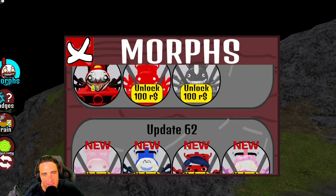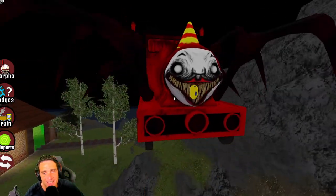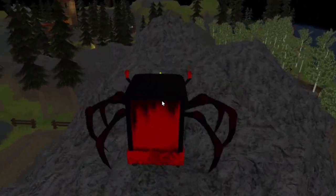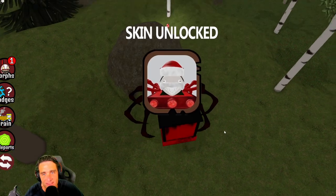Wait, where's Birthday Choo Choo Charles? You should have right here. Look at the party hat. Yay, happy birthday, Choo Choo Charles. Woohoo! It's a special day, you guys. It's Choo Choo Charles's birthday. Oh wait, there's a couple of eggs down there. Let's go down here and get it. Let's see. Which one is this one?